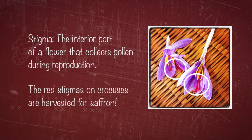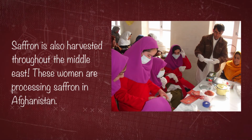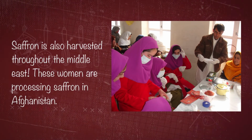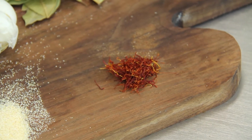The harvest time is from October to November in the La Mancha region of Spain, and usually it's at dawn when these people are picking the saffron, and that's why it's so expensive. Yet, you only need a pinch of saffron in any of your recipes just to give that beautiful flavor of Spain.